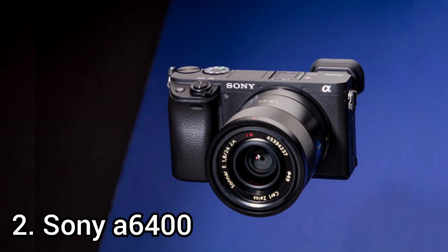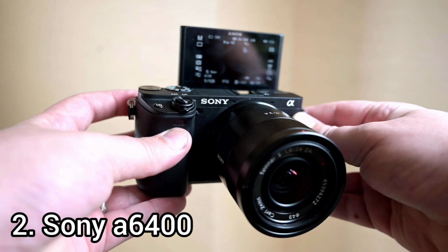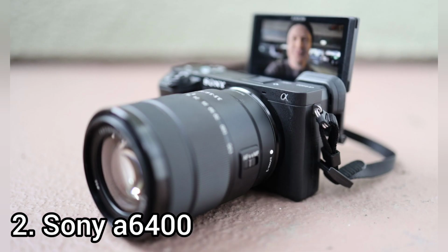Number 2, Sony Alpha 6400. The Sony a6400 is great for travel photography. It's relatively portable and well built, with some weather sealing for more peace of mind when shooting outdoors. The Sony a6400 is an entry-level camera with an APS-C sensor. It's relatively portable, well built, and stands above the pack when it comes to autofocus performance. Build quality is great overall. It's weather sealed for some light protection against dust and moisture, with top and front pieces made of magnesium alloy.